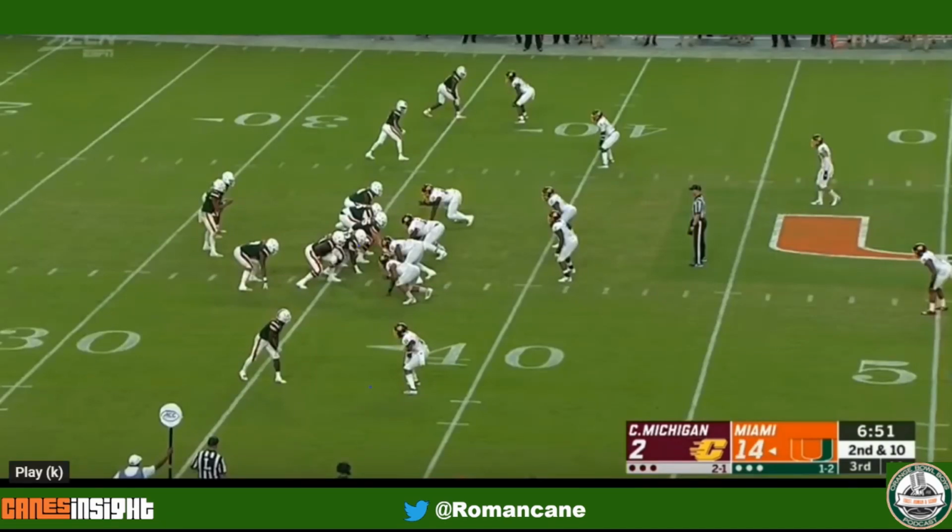DJ Dallas came into the contest averaging over 8 yards per carry. Central Michigan obviously got the message because they did a good job bottling him up. Here was a strategy they employed to create numbers versus Miami's run game.